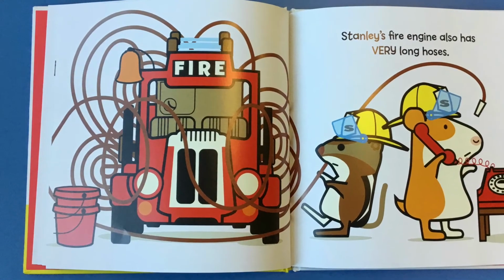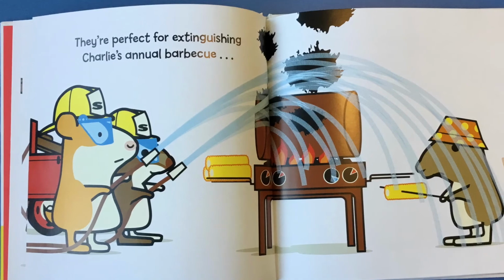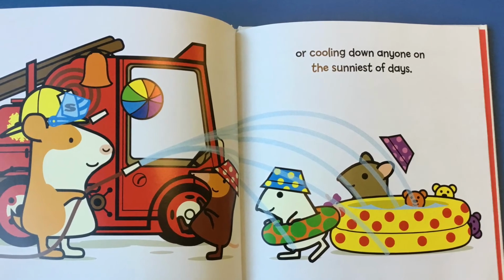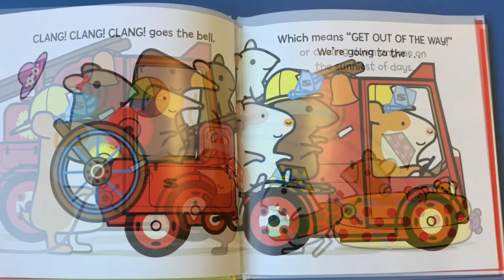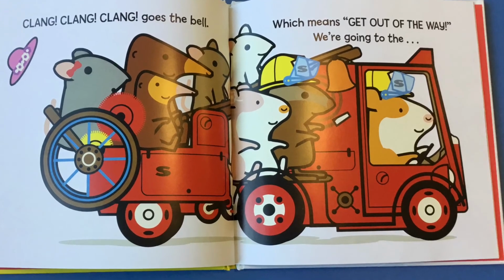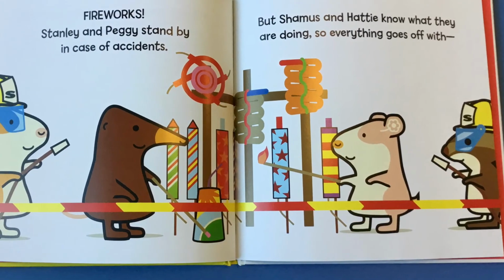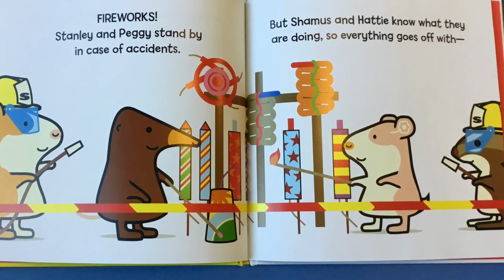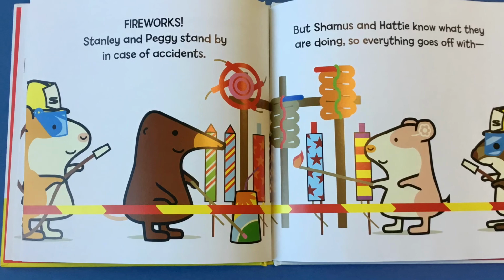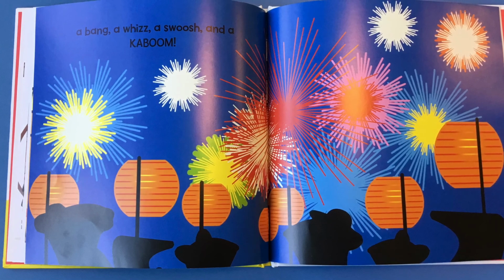Stanley's fire engine also has very long hoses. They're perfect for extinguishing Charlie's annual barbecue, or cooling down anyone on the sunniest of days. Clang, clang, clang goes the bell, which means get out of the way. We're going to the fireworks. Stanley and Peggy stand by in case of accidents. But Shamus and Haiti know what they are doing, so everything goes off with a bang, a whiz, a swoosh, and a kaboom!